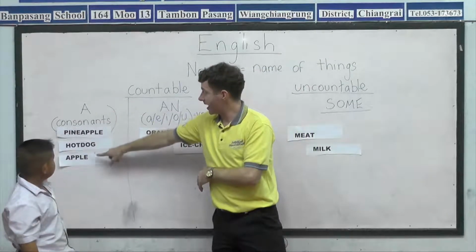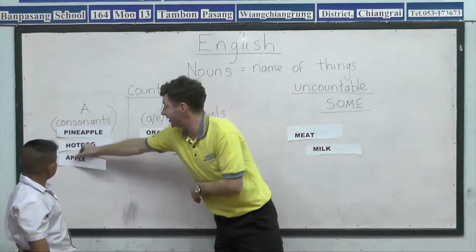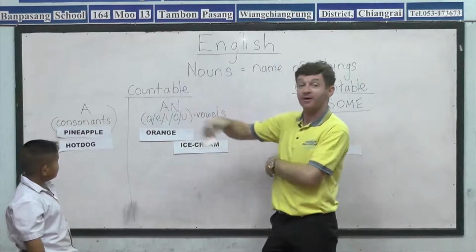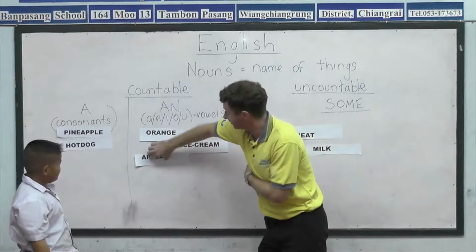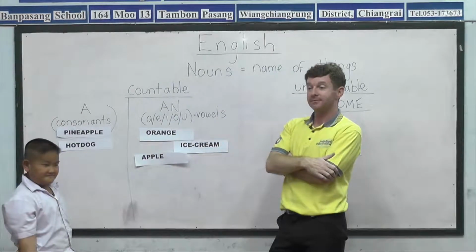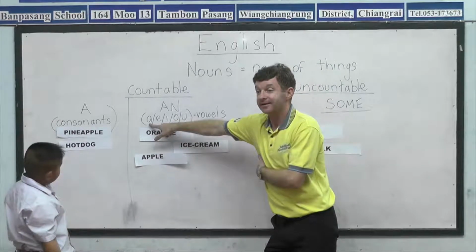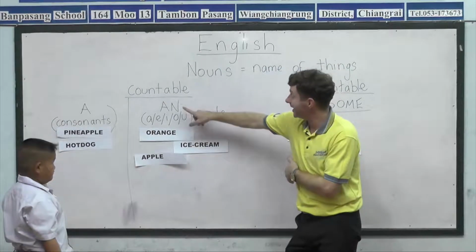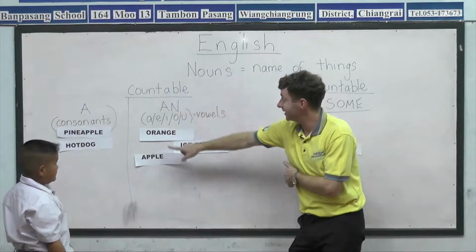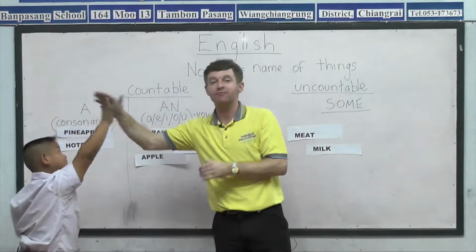A apple? No. We will put it in the vowel column. You can see, what's the first letter of apple? A. What type of letter is A? A vowel. So, Net, are you ready? We will say an apple. Excellent. Well done. High five, round of applause.